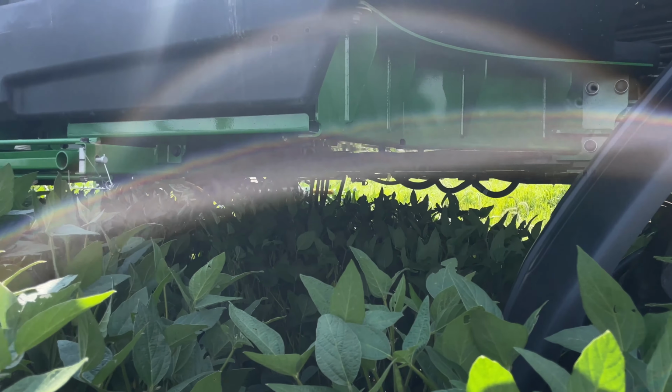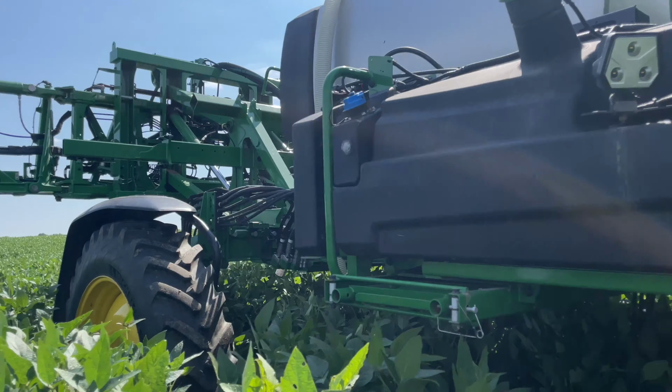Rubbing the bottom of the sprayer, and these aren't even the tallest spot. Alright, so we got that field done. Gotta go back and get some more water. It is a hot day today. 113 degree heat index, so it's uncomfortable.